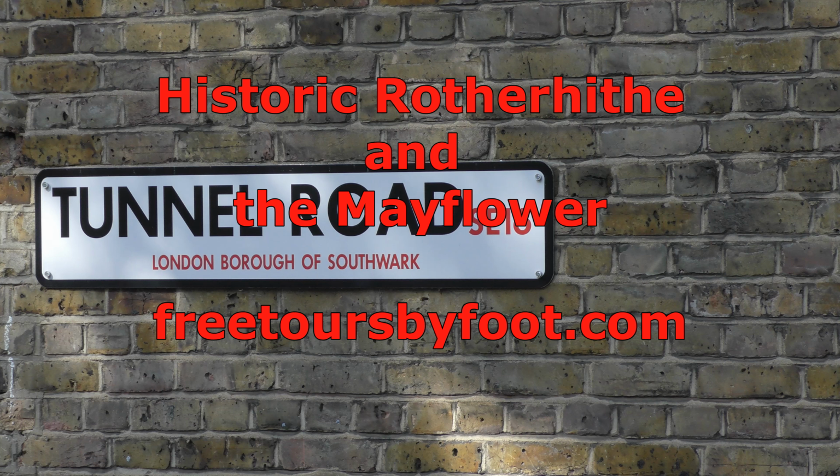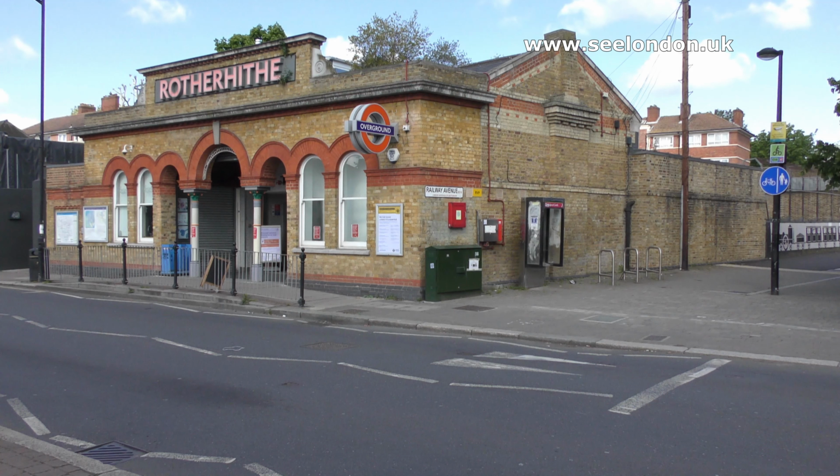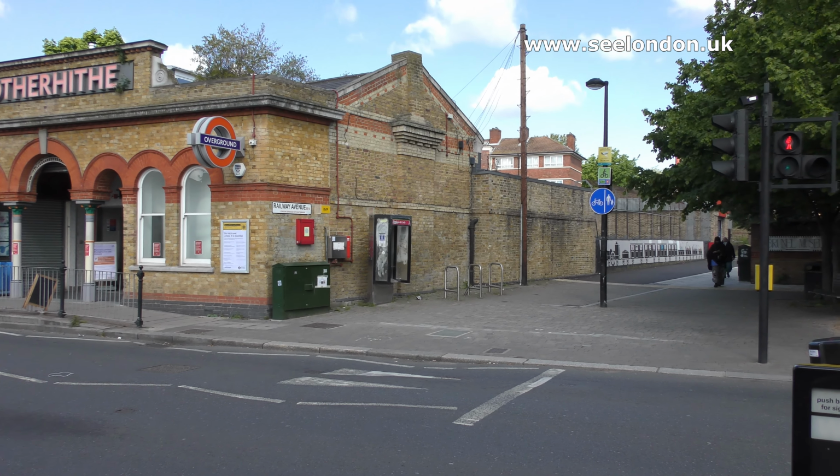I think this will work especially well if you're a tourist from America. I'm going to recommend you take a trip to Rotherhithe, just outside central London, easily got to on public transport, and I think well worth a visit. If you arrive by train, then turn left as you come out the station and follow the path and roadway for 2 minutes, and that will take you down to the river.